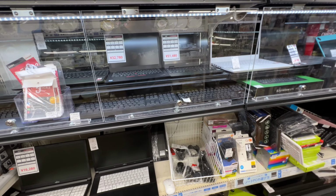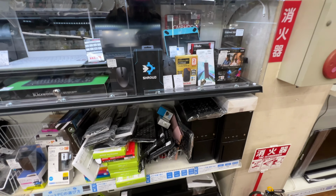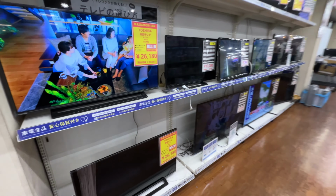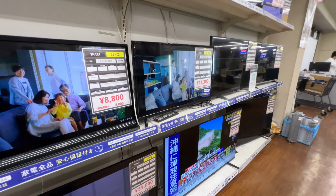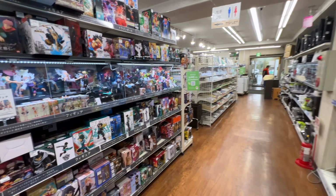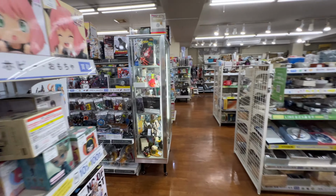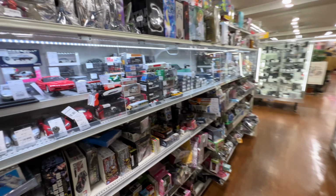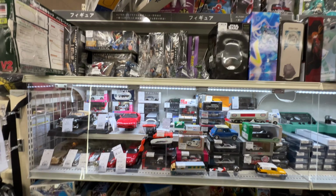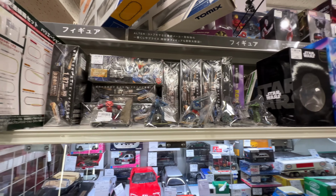PCs. Any MacBooks? I'm looking for a Mac Mini. Towers. These are TVs. They're not PC monitors. But yeah, let's buy a cheap TV, man. Toys. I won't film too much of the toys, but I do like looking at model kits and stuff like that. Really cheap. Again, you can buy, resell. 5,000 yen for a Z. Holy shit, that's kind of vintage.